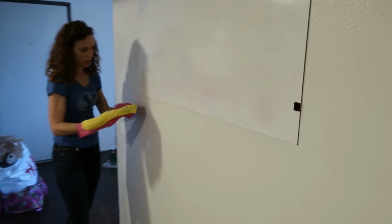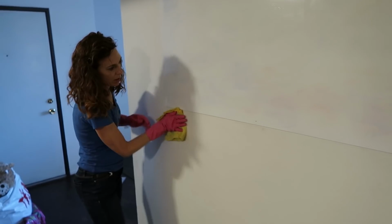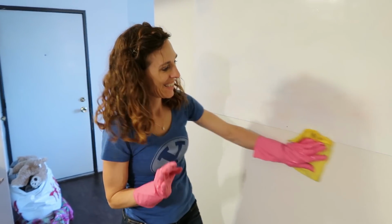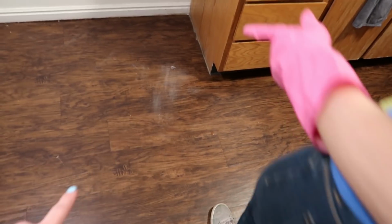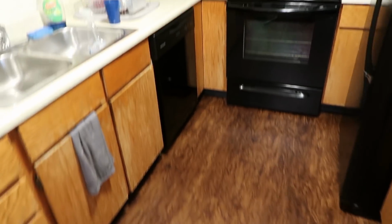And then mom's hard at work. She's been such a trooper and helping me out. She's been doing so nice and so good to help me. But she's just wiping down the walls and our little whiteboard. I don't know if you guys can tell, but that's a whiteboard that we could use dry erase markers on. I will come back through. I've not done sweeping yet, really.